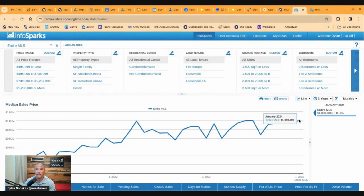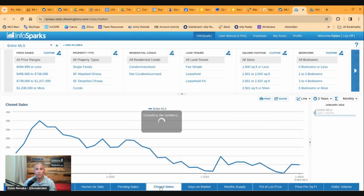And so right now the median sales price is $1 million, almost exactly $1 million on Maui. And it was a little bit higher a couple of months ago, $1.030 million back in November. But if you look at the trend line, it's definitely heading up and to the right. And then if we look at the number of closed sales, still very, very low, right?